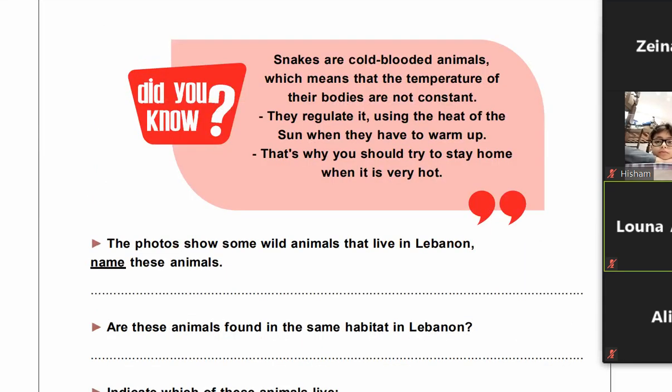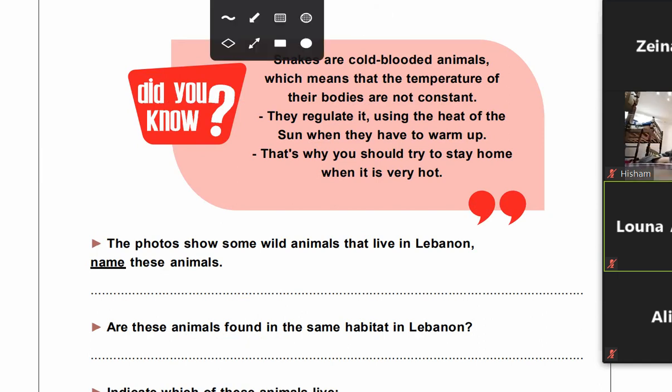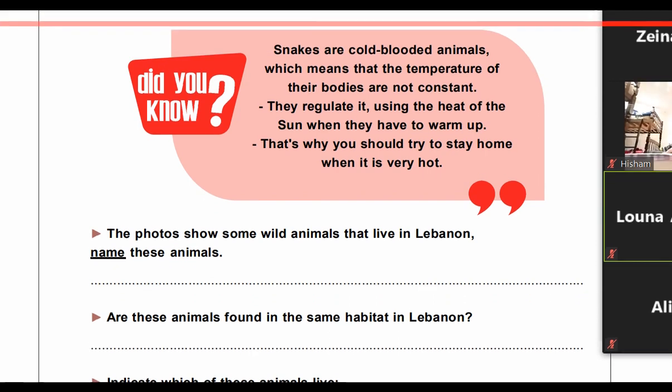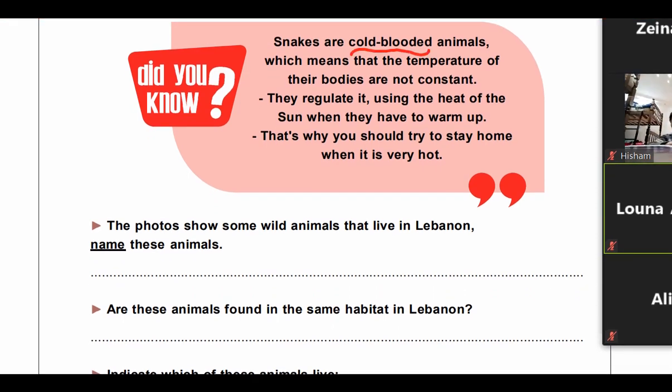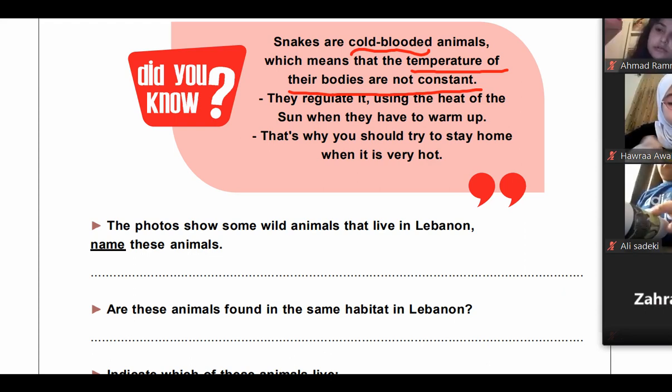Did you know that snakes are cold-blooded animals? What do we mean by cold-blooded animals? What does this word mean? Cold-blooded animals means that the temperature of their bodies is not constant. It means they take the temperature of their surroundings, according to the habitat they inhabit or live in.